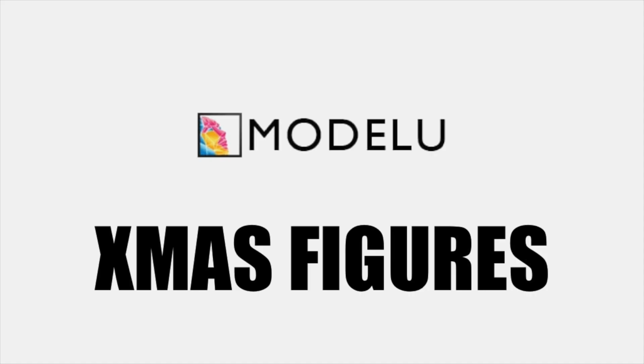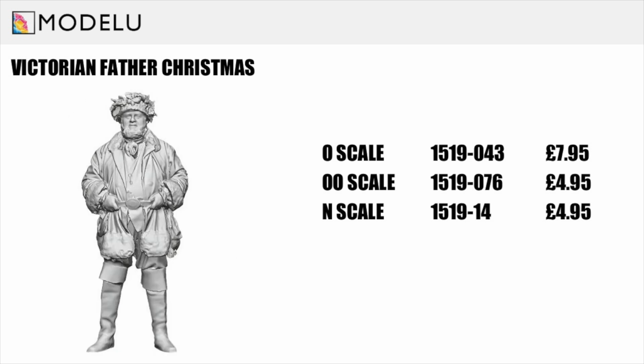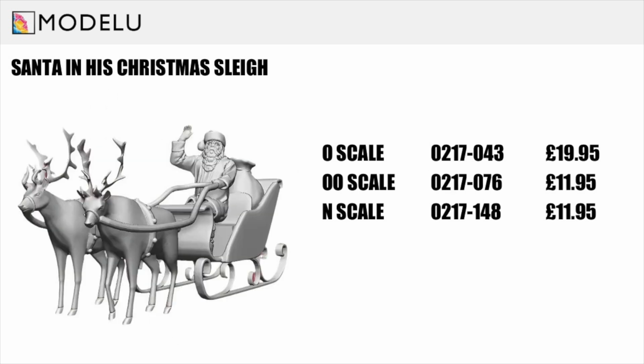And still in the festive spirit, Modelu have some Christmas figures on offer as well. All these figures come in 3 different sizes, so you can buy them in O scale, 00 scale or N scale. The first one is the classic Father Christmas, and prices range from £4.95 to £7.95. Alternatively, you can have a more traditional Victorian dressed Father Christmas, and it's the same prices. And you can also get a kind of modern Santa in his Christmas sleigh with a couple of reindeers there.